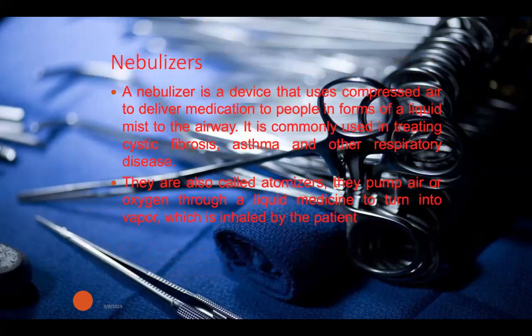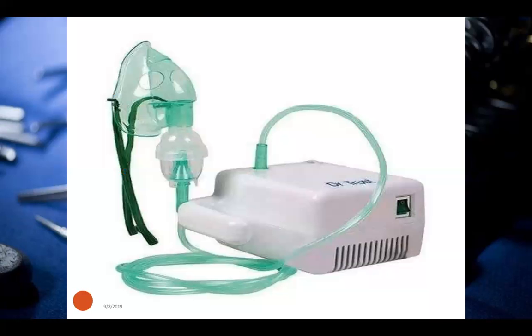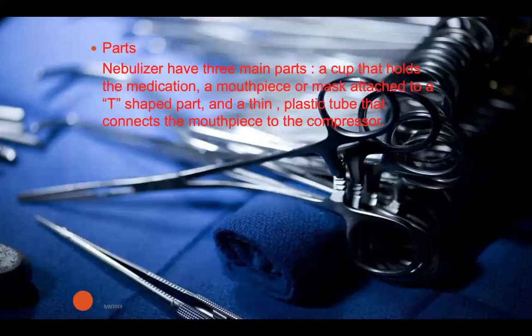Nebulizers. A nebulizer is a device that uses compressed air to deliver medication to people in the form of a liquid mist to the airway. It is commonly used in treating cystic fibrosis, asthma, and other respiratory diseases. They are also called atomizers. They pump air or oxygen through a liquid medicine to turn it into vapor, which is inhaled by the patient. You can see the picture of a nebulizer device. Parts. A nebulizer has three main parts: a cup that holds the medication, a mouthpiece or mask attached to a T-shaped part, and a thin plastic tube that connects the mouthpiece to the compressor.